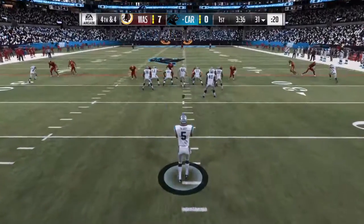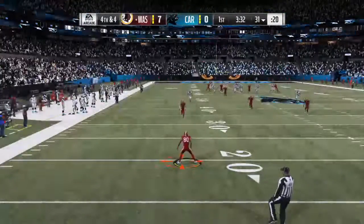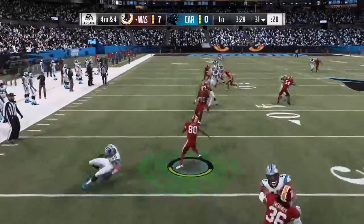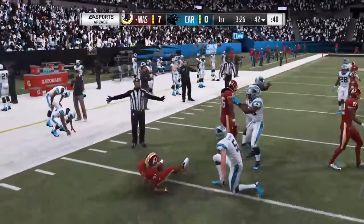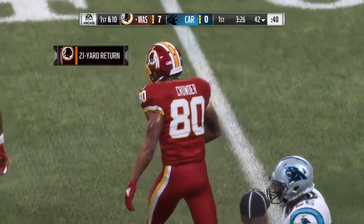So on 4th down, kicking it away here, Michael Pilardi. Back deep here, Jamison Crowder. This is brought in at the 21. Oh, good move. 21 yards. Well done on the return. And it'll be Redskins football now with a 1st and 10.